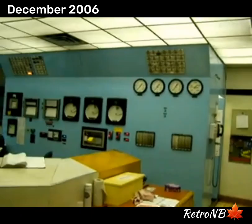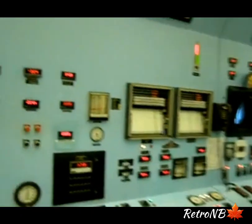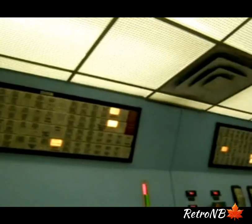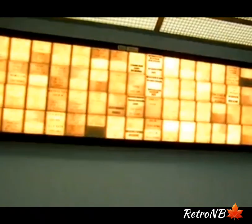Here's the control room. This is the panel over here. Up there we have some alarms. Tells me if anything's going on that I need to know about. I'll press the test button here so you can see what the alarm sounds like. Just testing my panel up there.